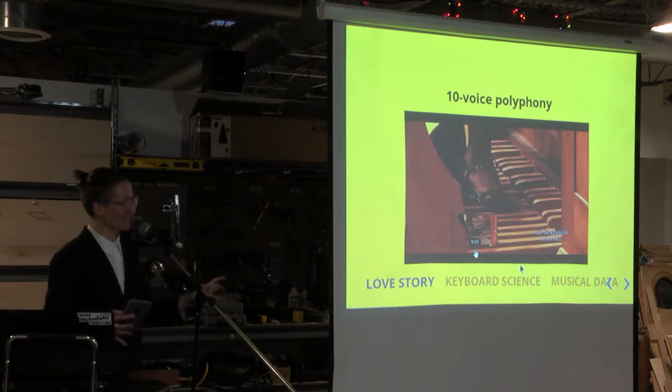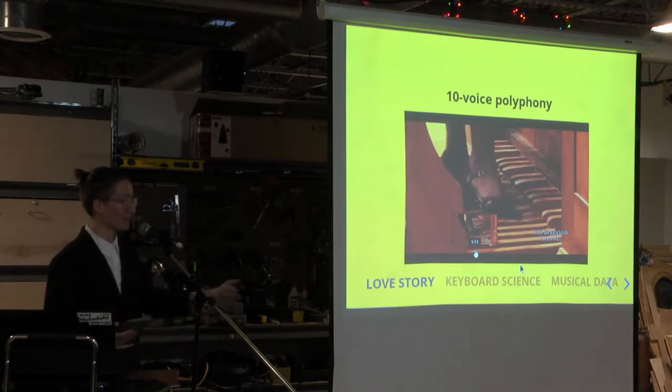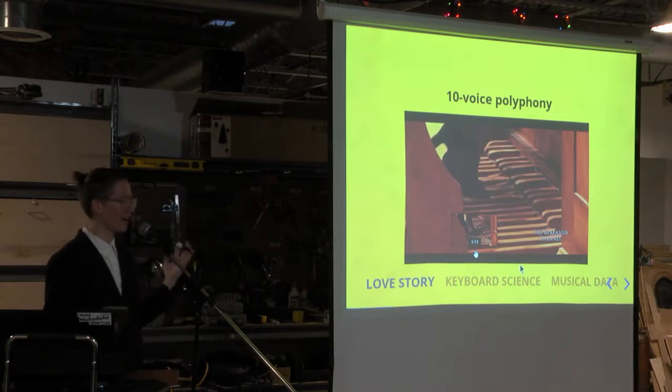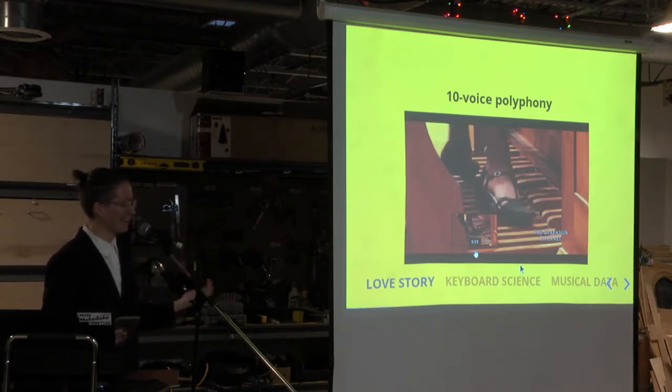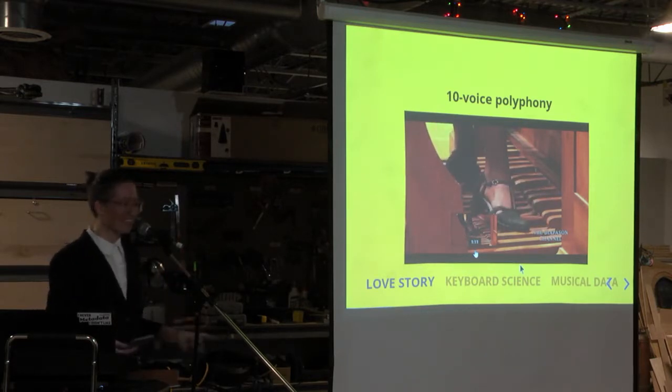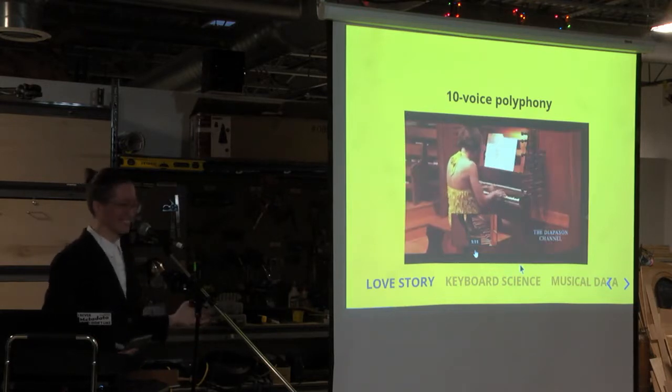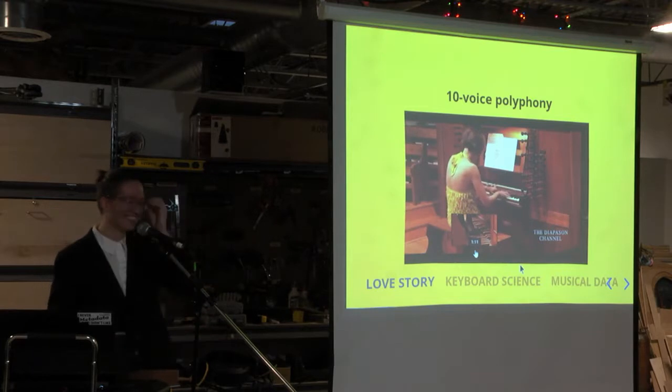So we've got 10 independent voices played at a single time by this person. She's using both her heel and her toe. She's wearing high heels to do this and playing six voices with her hands. This is a pretty awesome thing to do at an instrument.